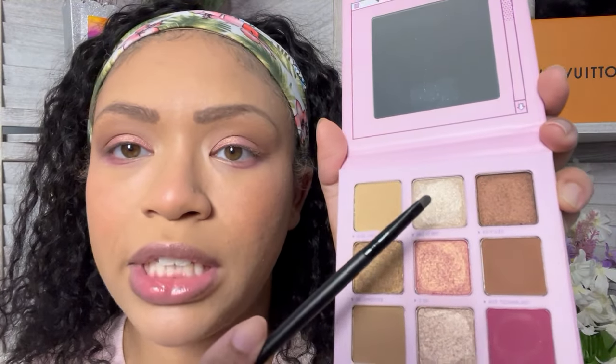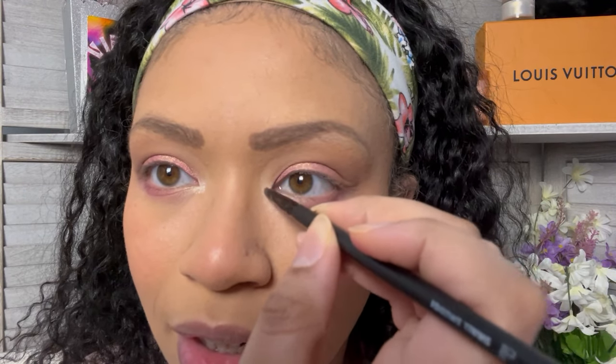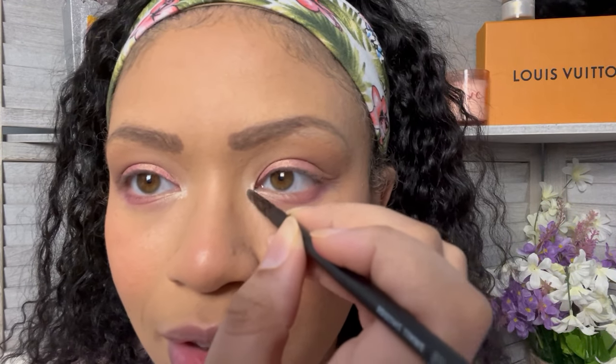For my inner corner highlight, I'm gonna go into Set It Off. Oh yeah, that's pretty. Justin's definitely taking me out somewhere. I don't care where we go. We can go to Target. Justin's gotta take me somewhere. This is a new favorite.